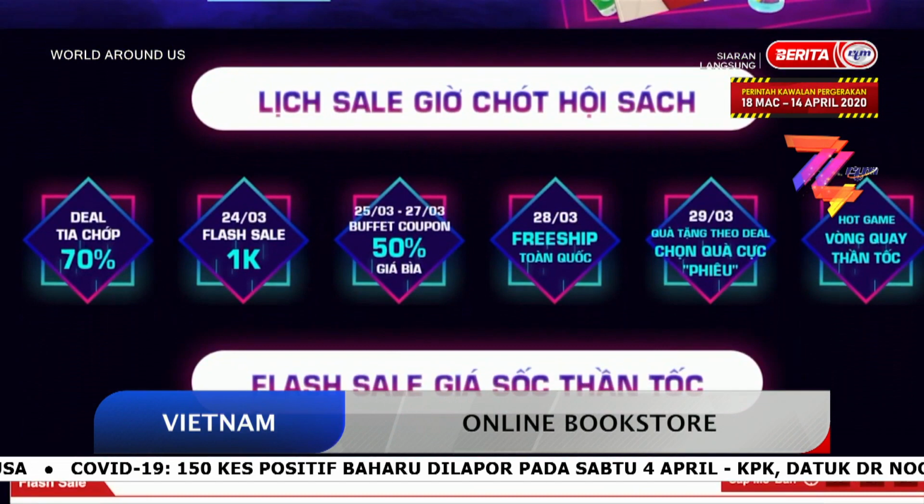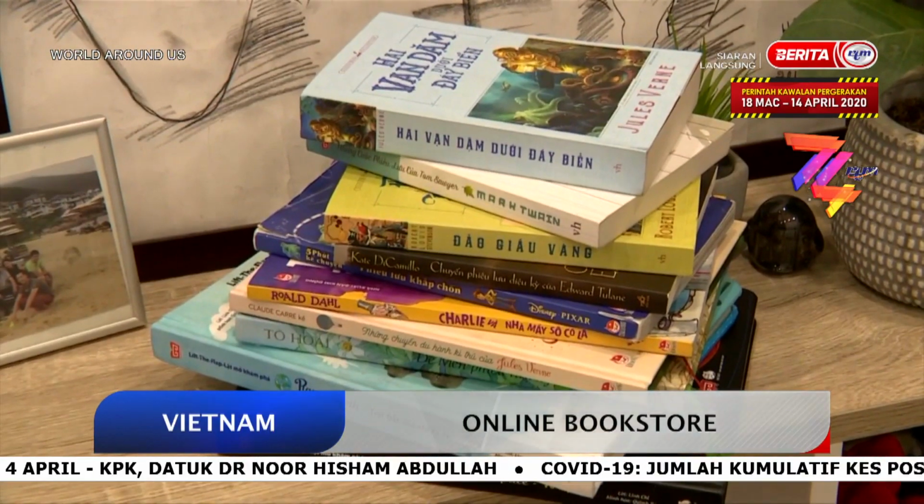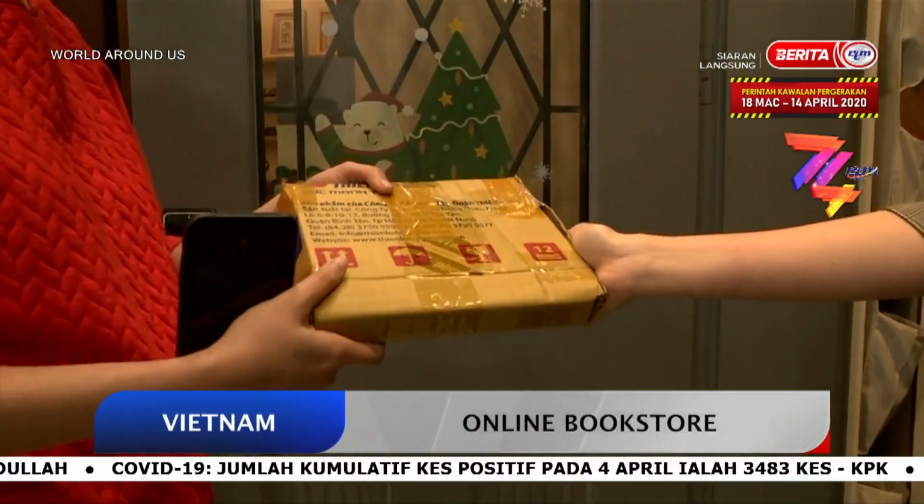Staying at home since the 10th holiday, Min Hui has read all his books. Instead of going to bookstores, his mother decided to order books via online markets to avoid going to crowded areas.